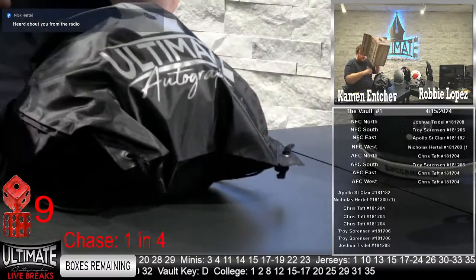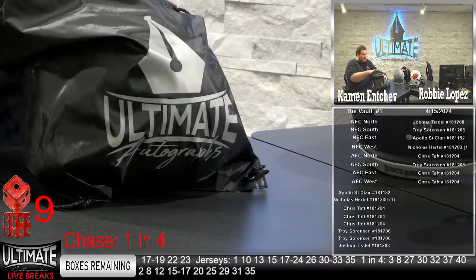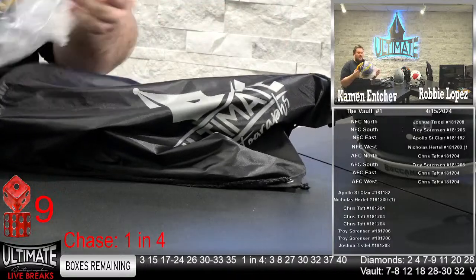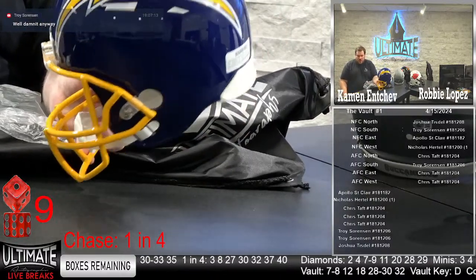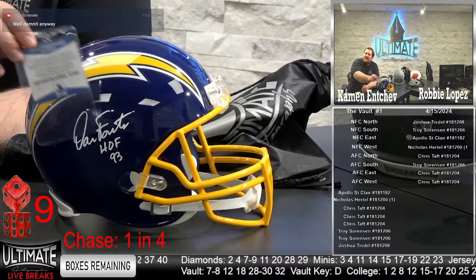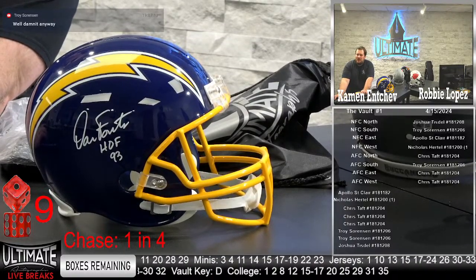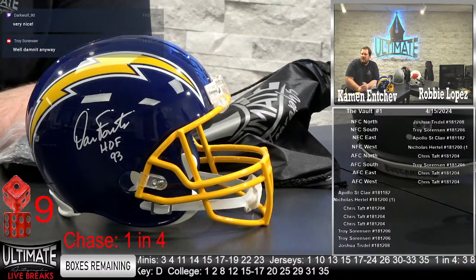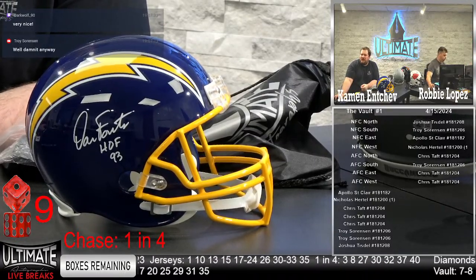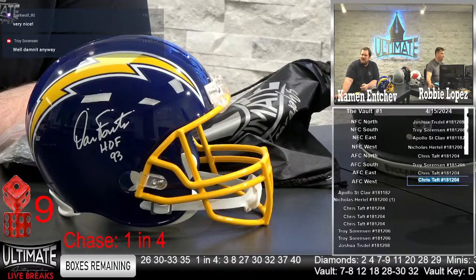Not the Bo, because it's a full-size rep helmet, looks like here, Robbie. Actually, I believe this is one of the retro authentics. I think it's a VS4, this one in particular. It's the retro authentic. We got the Charger Hall of Fame quarterback Dan Fouts, Hall of Fame 93. Chris Taft, love this hit. Beckett certified on Dan Fouts. He's an absolute icon, Dan Fouts was. A man well ahead of his time, throwing for a bunch of yards before it was cool to do that, Robbie. He led the league in passing yards 4 times, passing touchdowns twice, 6 Pro Bowls, former NFL Offensive Player of the Year, a Pro Football Hall of Famer, going home to Chris Taft. So the Dark Wolf says, very nice. Nice indeed here on Dan Fouts.